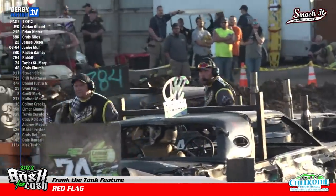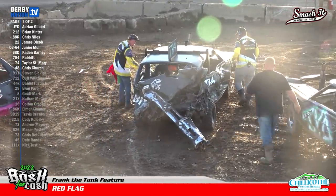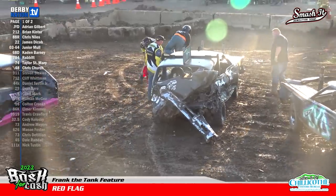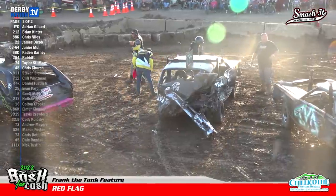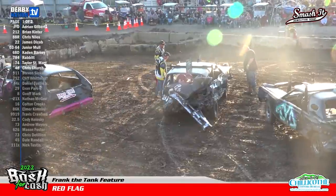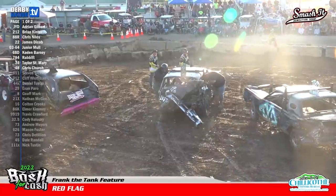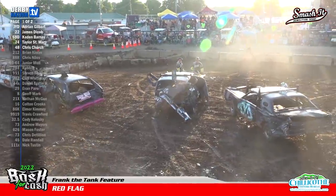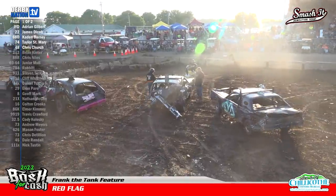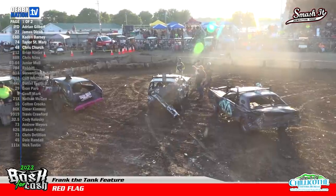Adrian Gilbert checking on Rabbit. Really? And Rabbit's gonna potentially exit the car with a fuel situation. They say 48 was out in that mix too. Chris Church. He called out a bunch of numbers. I heard him say Junior Mull too, which I thought he was doing all right.